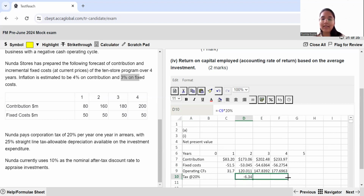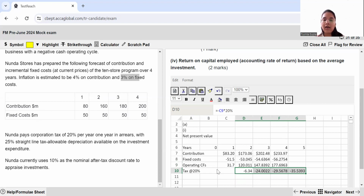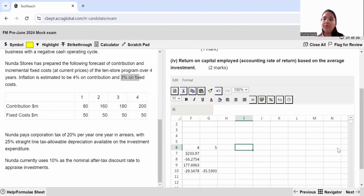Similarly, if you just drag this to the rest of the cells, you will have your tax payments for the rest of the years also. So this is what your tax payments are going to look like. Now we have taken contribution, we've taken fixed costs, we've taken for tax. The next thing that I need to take is for the tax allowable depreciation. So let us head to a working note. We can do the workings on the side here.